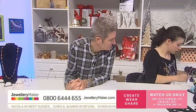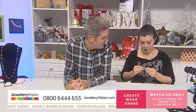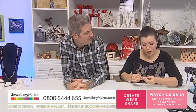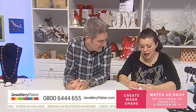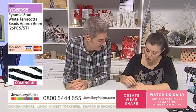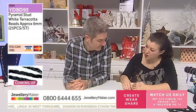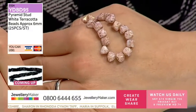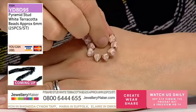So I'm going to bring you this one next. Pyramid beads. Oh, we have got seed beads of sorts. We've got check beads. I wouldn't count these as seed beads. I think they're a little bit too large for a seed bead, yes. This is a pressed glass bead, this one.